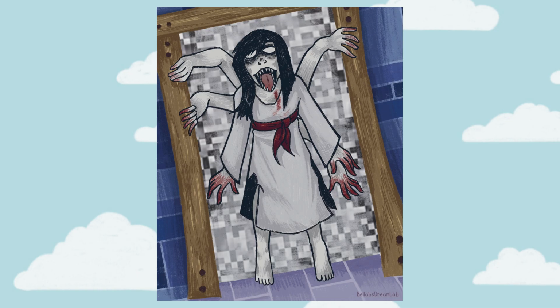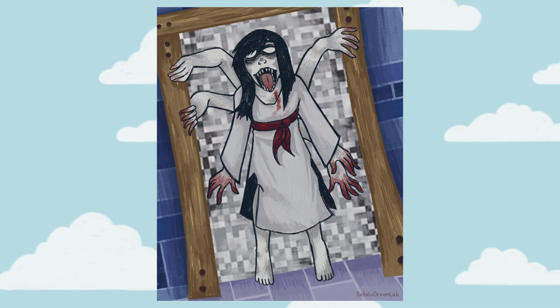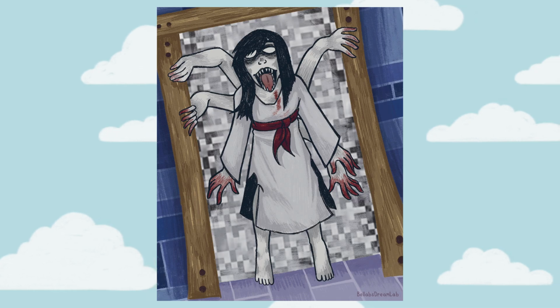This one, when I first finished it, I wasn't super sure how I felt about it, but then when I was looking at it subsequent days, I actually really like this one. This one hits. It's actually one of my favorites.